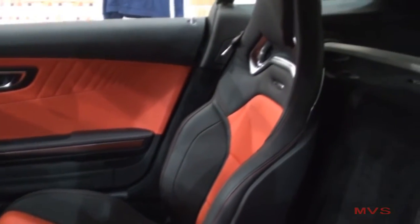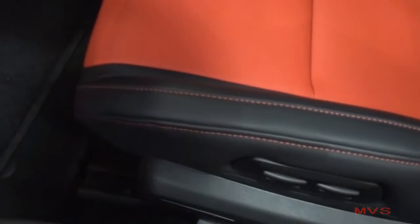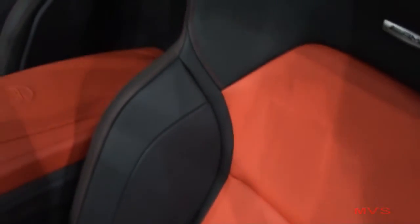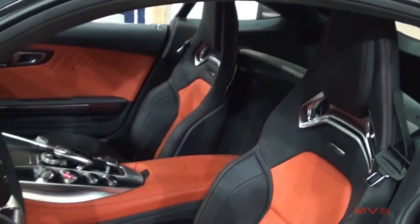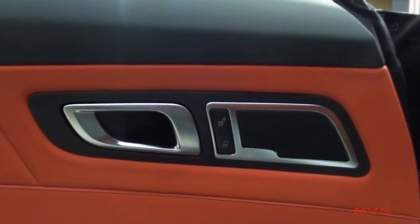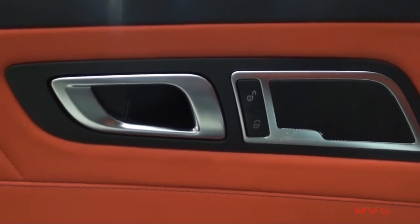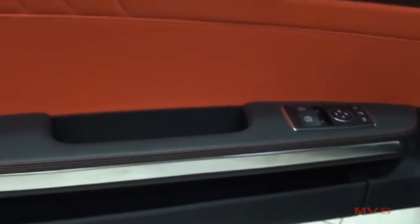The AMG GT S is equipped with these AMG Performance seats, with today's model being furnished in the optional Napa exclusive leather trim, featured in the red pepper and black interior color scheme. Both front seats are powered, heated, and include 3-person memory presets. The two-tone interior door trim includes a silver chrome door handle, your door lock controls, your window and mirror controls placed on the armrest, and a lower door pocket.